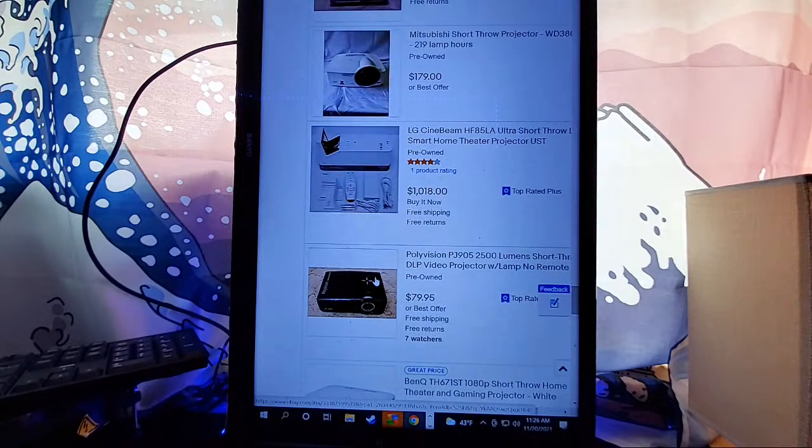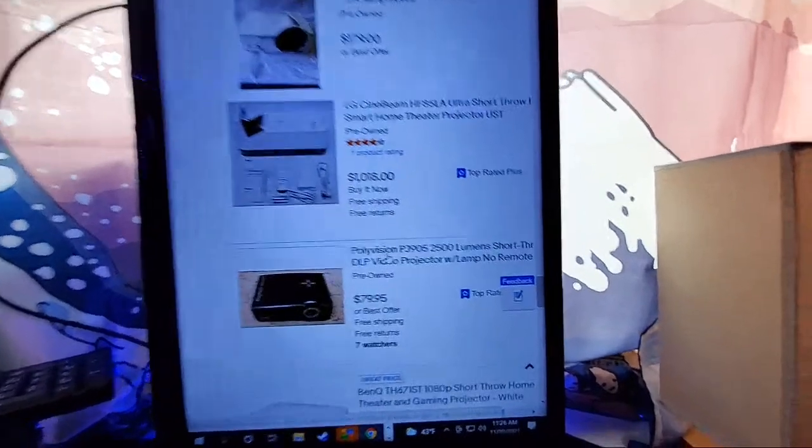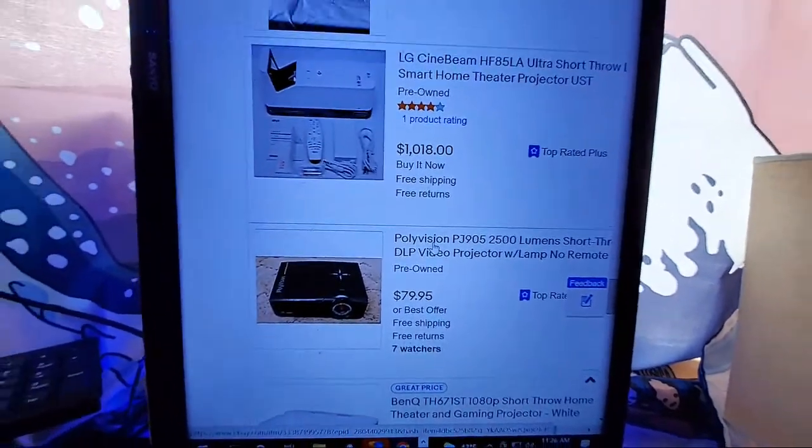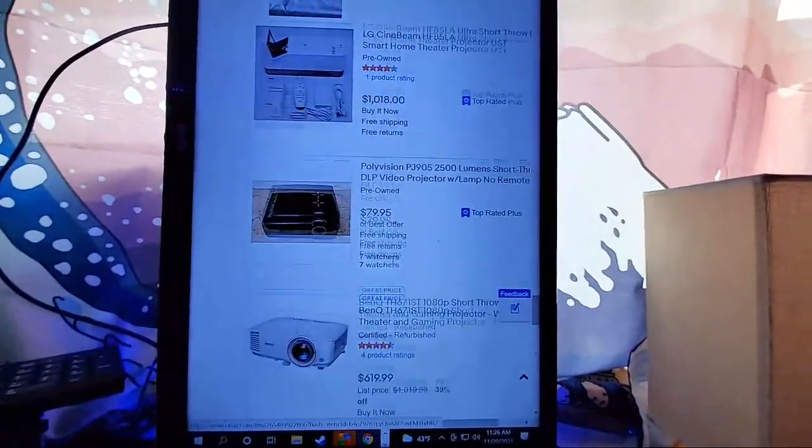I don't like them. Even the new ones, I just don't like them. What the heck is a Polyvision? Sometimes I get these from time to time. People come like, yeah, I got a Polyvision. No. We can't support that.